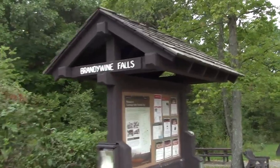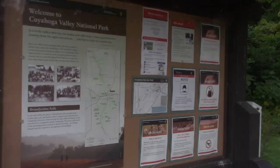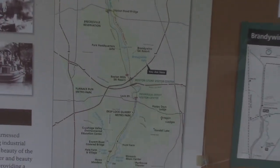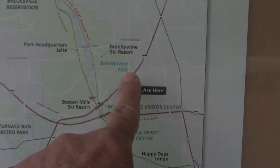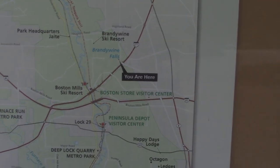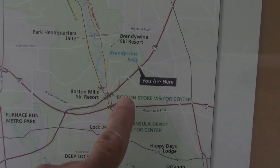Okay, so we're at the Brandywine Falls. This is their information thing. We were here and now we're down the road to there. And there is a path that you can hike down here, but we chose to drive. But that's where we're at.